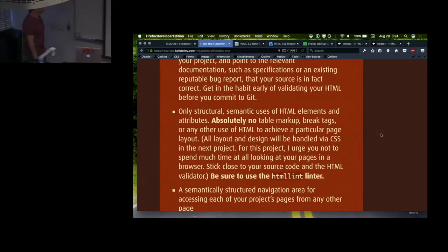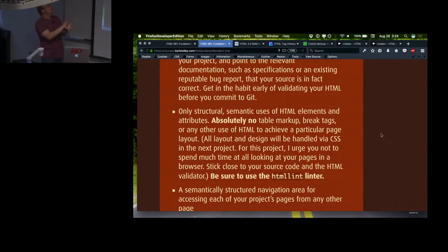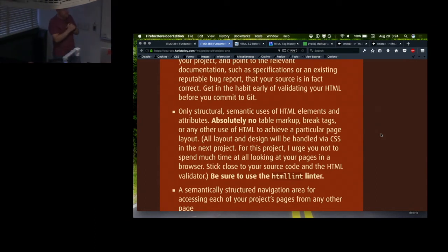This is the next couple of weeks of class. Okay, only structural semantic uses of HTML elements and attributes. Absolutely no... See, it's in bold face, so it has to be really true and really important. Absolutely no table markup, break tags, or any other use of HTML to achieve a particular page layout. All layout and design will be handled via CSS in the next project.